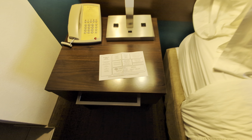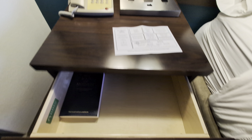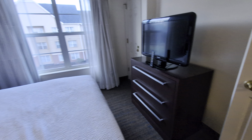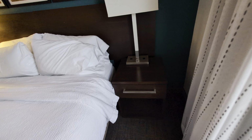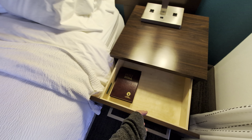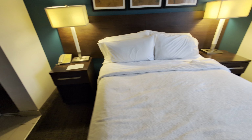Okay. Lamps are controlled by the switches. We have some information from the hotel. You can tell it's an old phone. That's a very old TV. That's okay. This lamp works. That's a hair. Gonna get that off. That's bed. Well, I mean, it looks like it's made. I'll go with that.